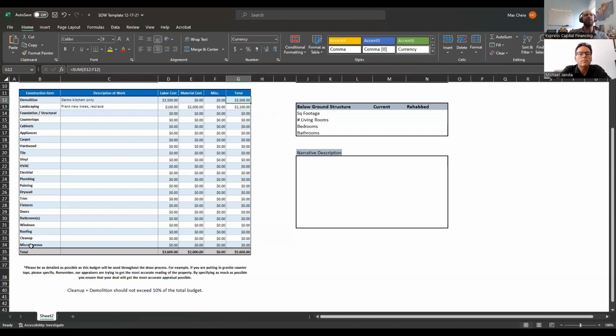You can add miscellaneous for something that could show up, and I recommend that. I would say about 10% is what you should do, just to make sure that should something arise, you're covered, you're not in a bad situation, and you don't have to worry about the whole project halting or not being profitable. So that is the scope of work.